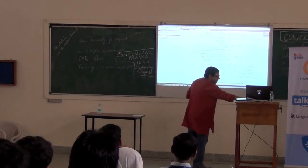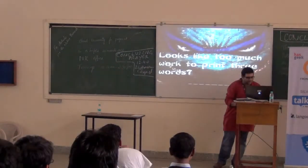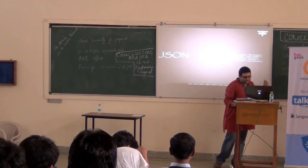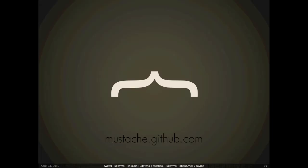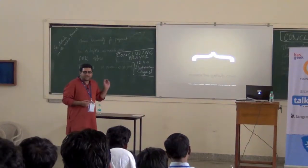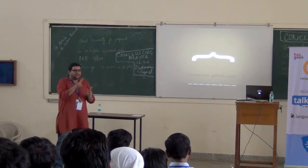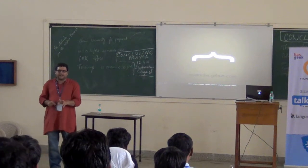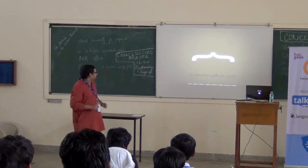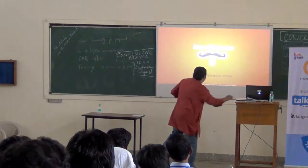Now, let me go back to the slide there. So, this is the second example I showed you guys. I showed you the simplest example. Now, what I showed you was two examples. In the two examples I showed you, I used two different frameworks for this. One is called Mustache. And the other one is called Handlebars.